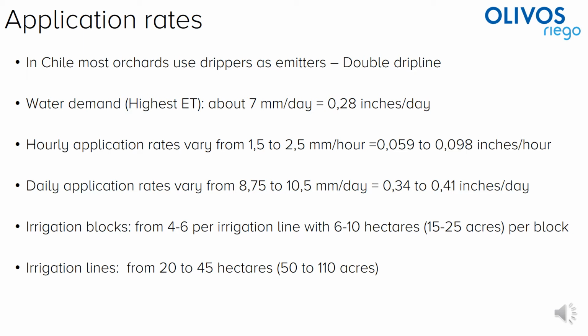What about the application rates? In Chile, most almond orchards use drippers as emitters. This is using a double drip line. It's not common to see micro sprinkler irrigation in Chile. The water demand, highest ET, is about 7 millimeters per day. That is 0.28 inches per day.